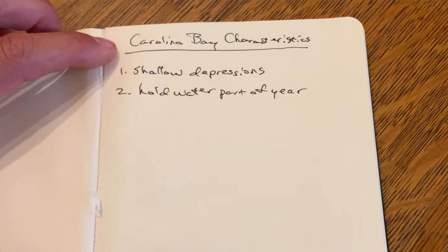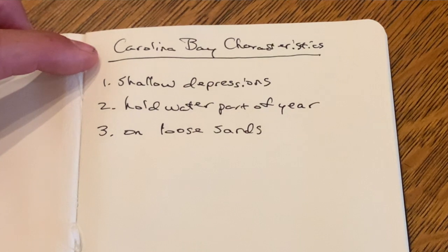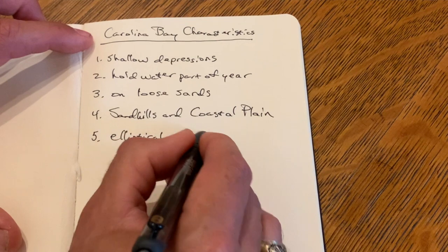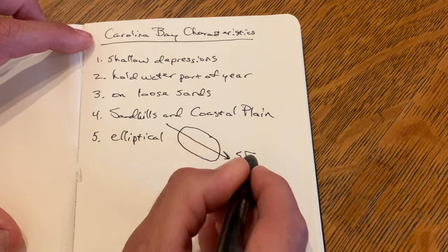Locally, it was recognized that Carolina bays had a number of different qualities in common with one another. They are shallow depressions in an otherwise upland area. They usually hold water for at least parts of the year. They are usually in unconsolidated sediments. That means loose sands that could be easily worked, as opposed to the clay of the Piedmont and the terrain of the mountains. These are usually found in the sandhills or the coastal plain areas. They all tend to be elliptical in shape, with the long axis of their existence running from the northwest down to the southeast.